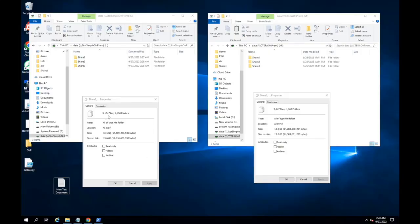The source of this final delta copy is the on-premise StorSimple device that the users are still working on, as you can see on the left-hand side, while the target is the on-premise CTERA Edge filer, physical or virtual, that you can see on your right. You can see the slight difference between the source and target. The additional files, folders, and size represent data that was written and changed during the in-cloud migration.